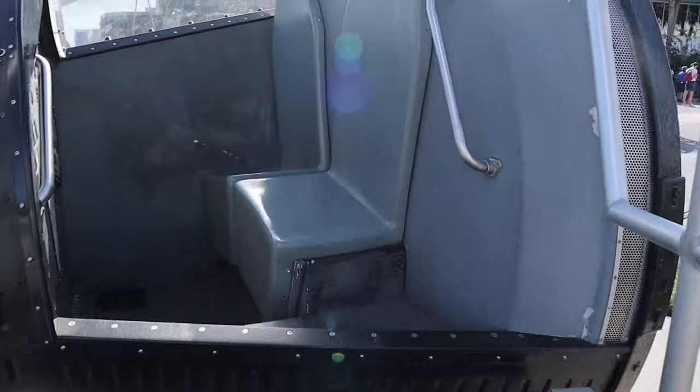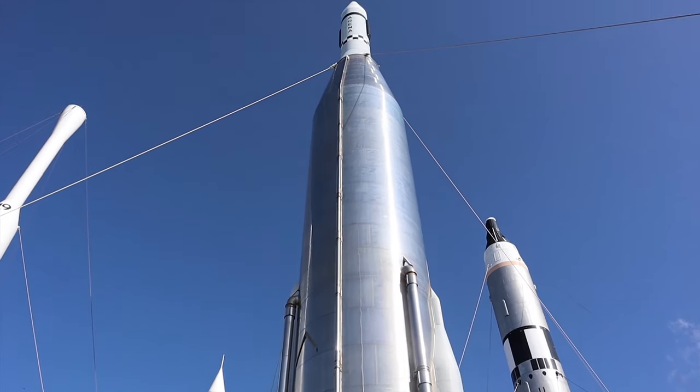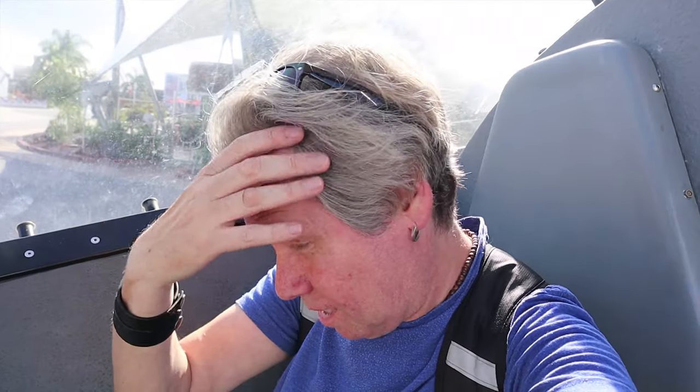Just in Rocket Garden. It's very, very windy here, but I've got the wind muffler and the dead cat on, so hopefully you can hear me okay. It is very windy, but hey, we're on the coast, so why not?